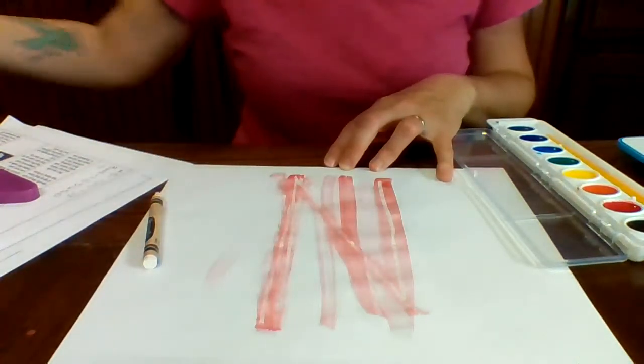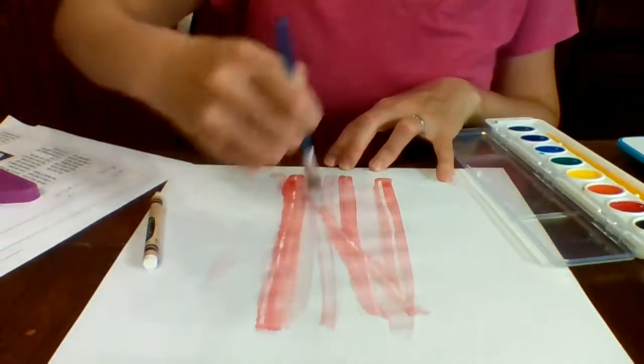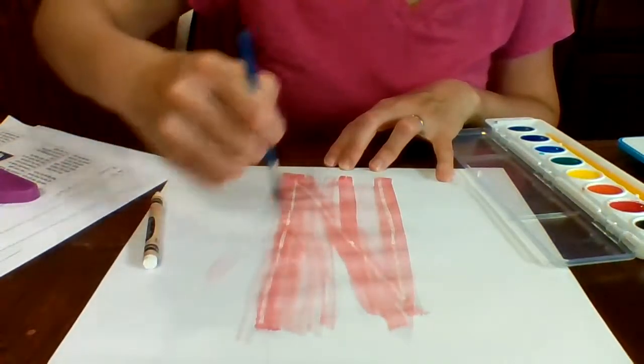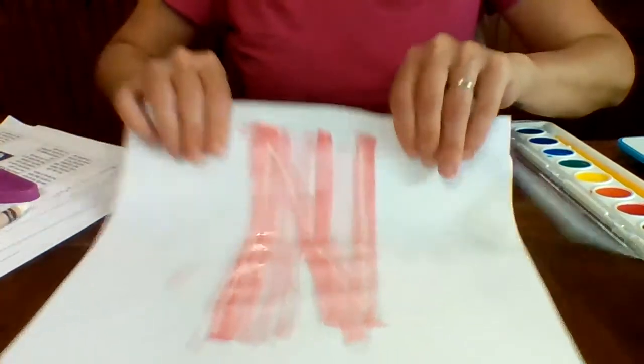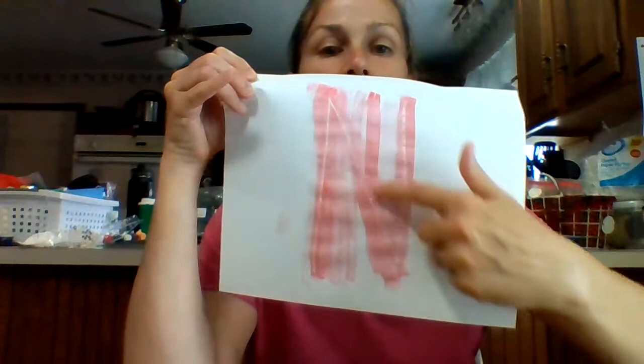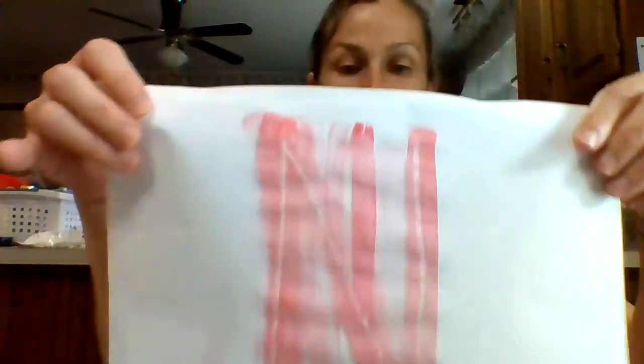I think I need more water. And I just color it. And when it dries, you can see the N from the white crayon. So you can practice down, bump, big jump up, ribbit, slide down, and climb back up the ladder. All right, so you can do it that way. You can practice making N's on your paper.